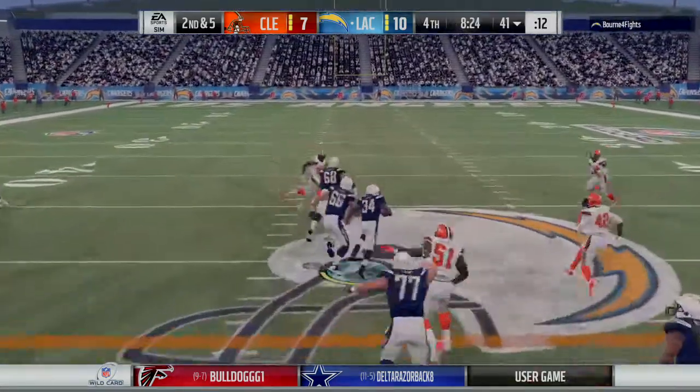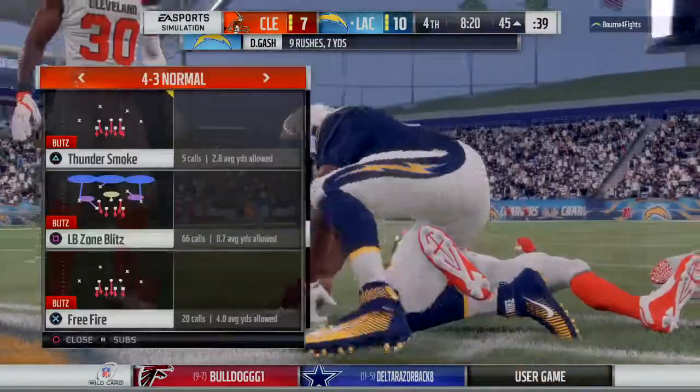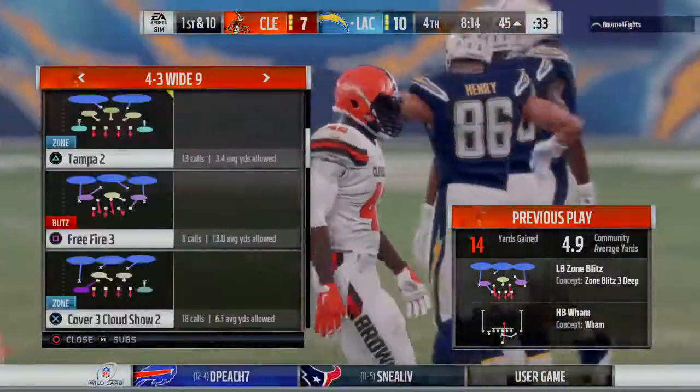Now a handoff here to his running back. And he'll be taken down across the 50 at the 45 in enemy territory. 14 yards is the pickup there and a Charger first down.